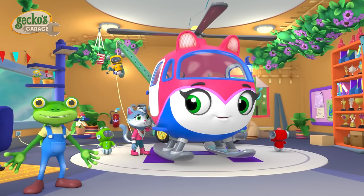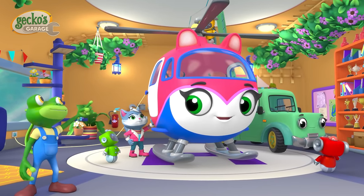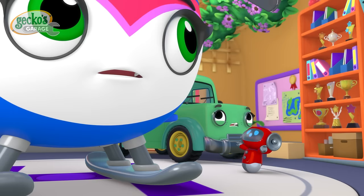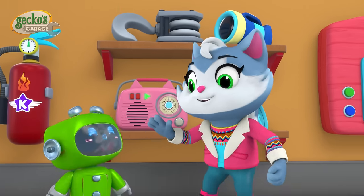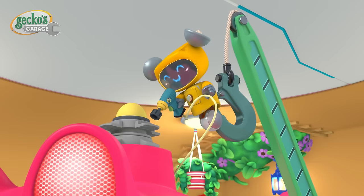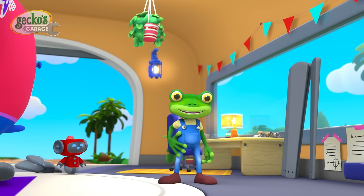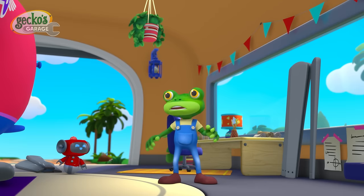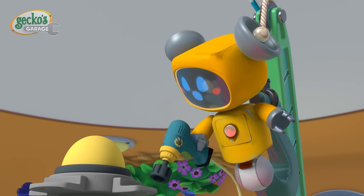Hello, everyone. We're at Cat's base. Helena needs a new set of rotor blades. Oh, some music while you work. Now we just need to attach the new rotors. Huh? There's no electricity. It must be a power cut.